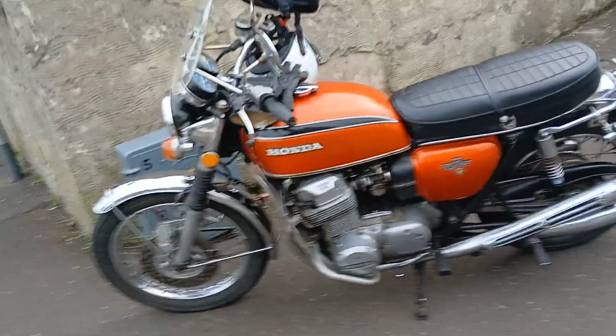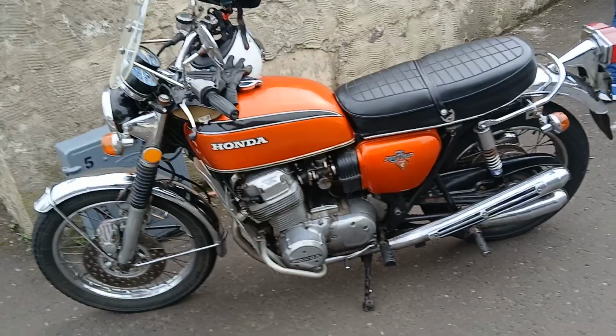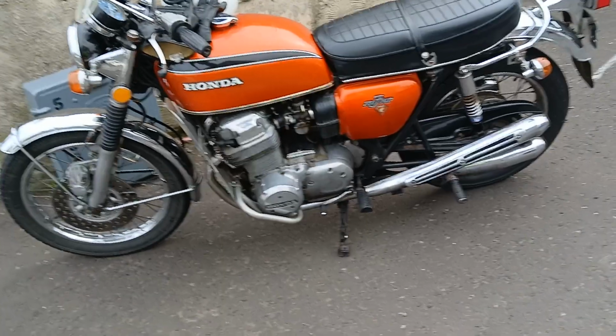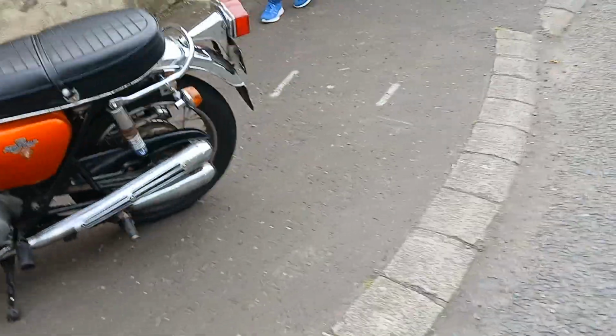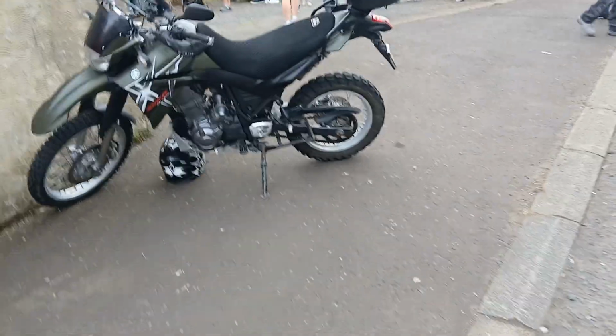Here we are, the 24th of July, up at Armoy at the Classic Car Show, but I just spotted this K2 750 Honda, which were very iconic in their time. This is an original bike with the original engine and original pipes. We'll just move on up into the show, see what they have here.